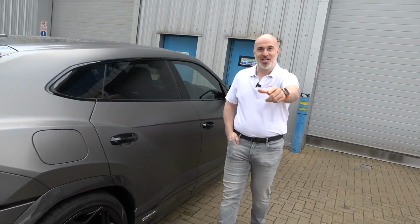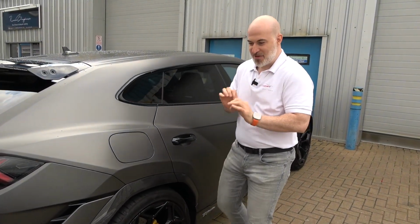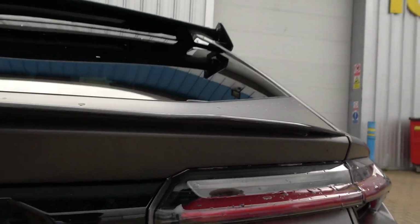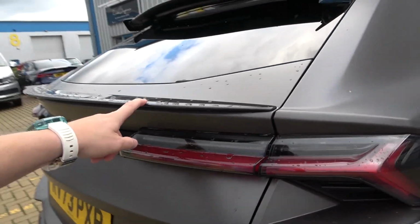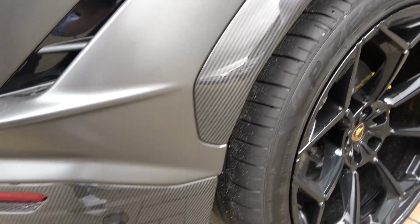And traditionally, you know me, I never usually customize my cars. This is the first time I've put any type of customization on my car, especially carbon fiber. What do you think? This is the challenge. I think that's real carbon. I think. You're right. You can't tell.